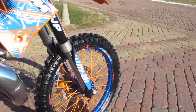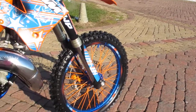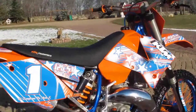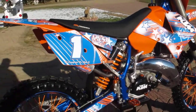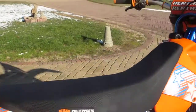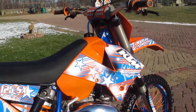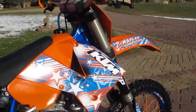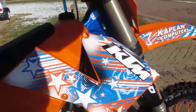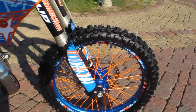So the wheel sets are just absolutely gorgeous. And everything's brand new. The bearings and everything, and tubes and tires, as I said. Suspensions all just been freshly redone. The bike has a brand new KTM Power Parts seat on it, which is really nice. Fresh brand new seat. It has 2005 radiator shrouds on it instead of the 04s. They fit on there and it makes it look a little bit more modern. Brand new plastics, front number plate, shock or fork guards.